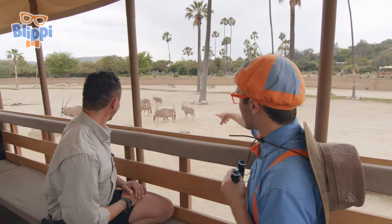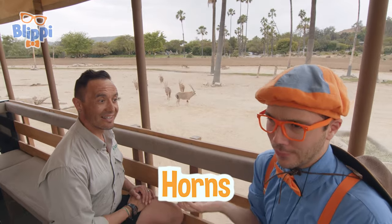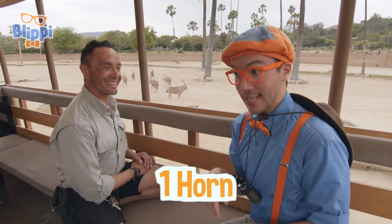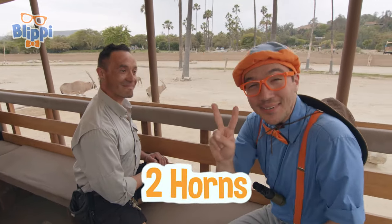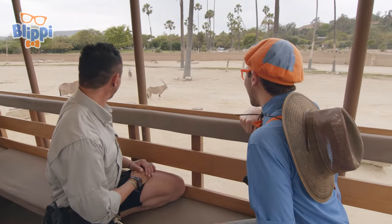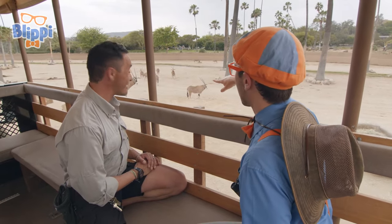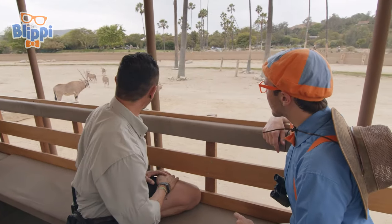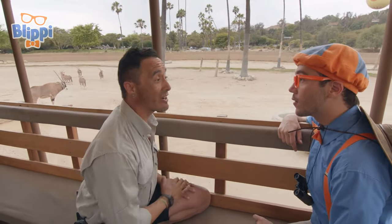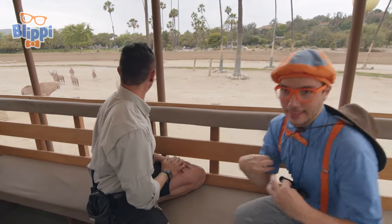Whoa, you see? They have really big horns on their head. Kind of like a unicorn, but instead of one horn, they have one, two horns. Wow, they're amazing. And look, they have kind of funny markings on their face. They do. Yeah, right now, we think that's actually to help them ward off predators out there. It's almost like having a permanent Halloween mask. Whoa, sounds spooky.